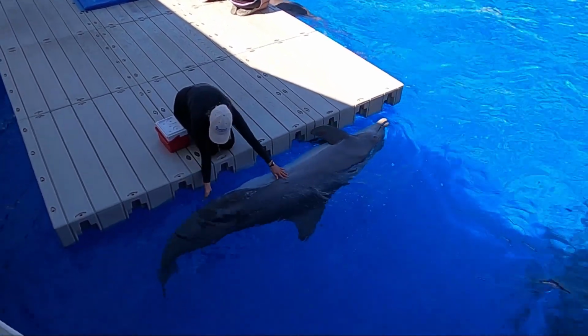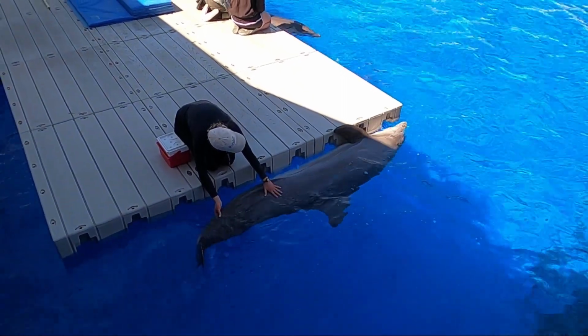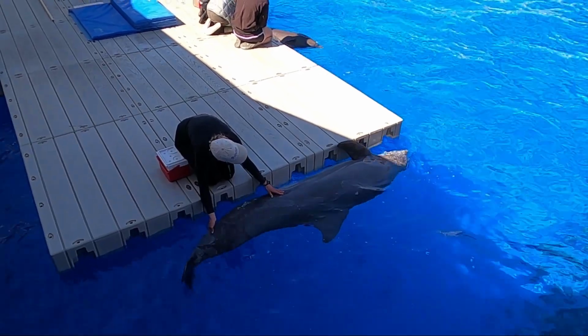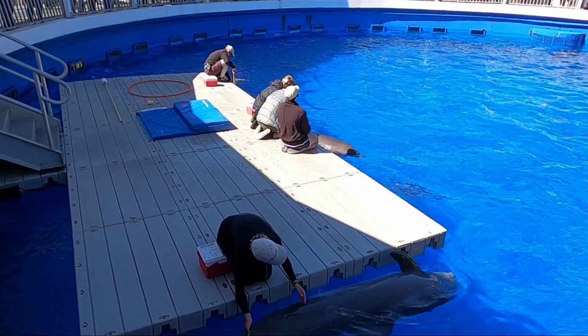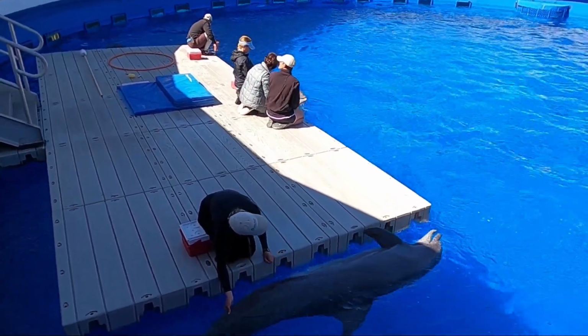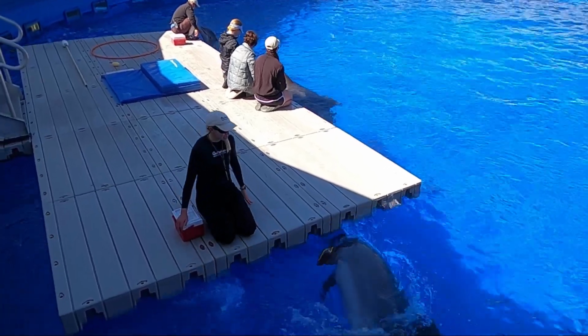Now Leslie, I see you're getting a chance to touch Sebastian, but I bet a lot of people in our audience have no idea what a dolphin feels like. So how would you describe his skin? Smooth and soft, I absolutely agree. Dolphins are often described as being soft and smooth, and they do actually exfoliate their skin every few hours to help them maintain that smoothness.